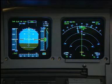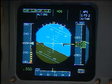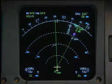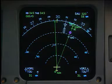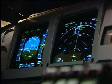Both captain and first officer panels incorporate a primary flight display which groups the main flight instruments such as airspeed, attitude, all in one. A navigation display gives the aircraft position on a graphic representation of the flight plan. These displays are the main components of the electronic flight instrument system.